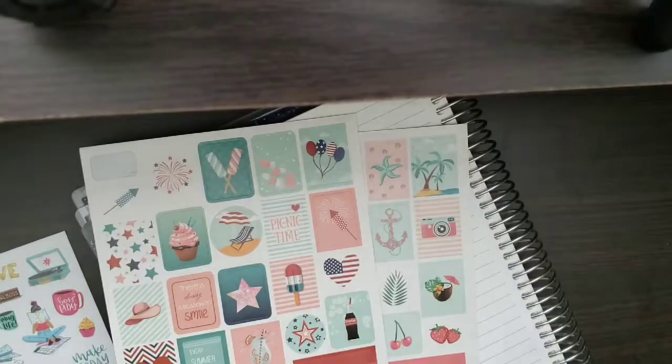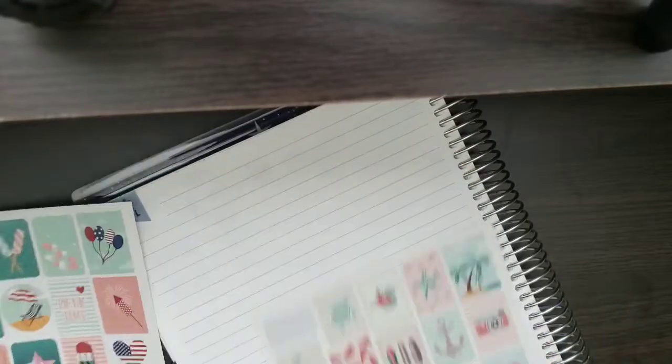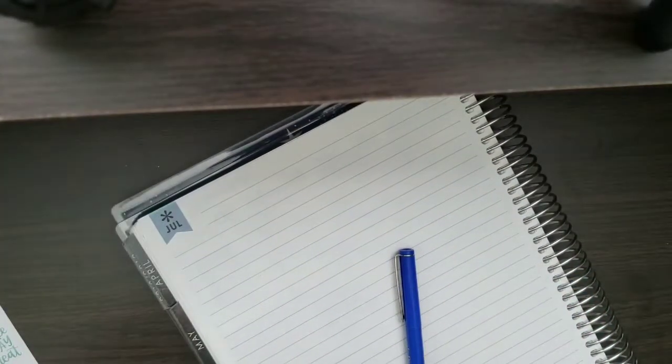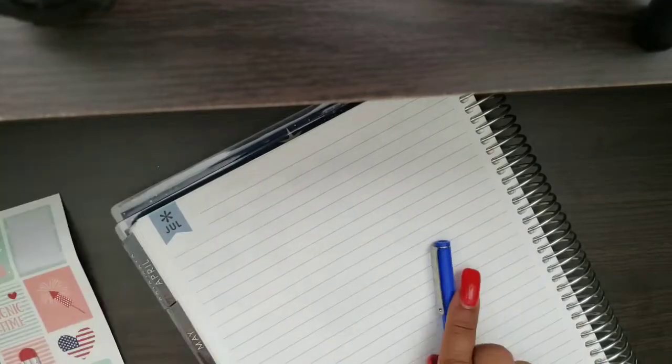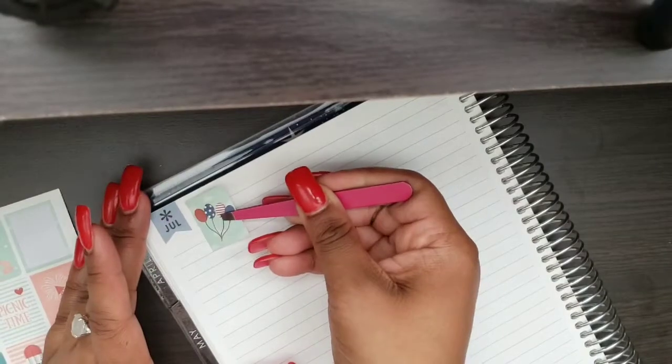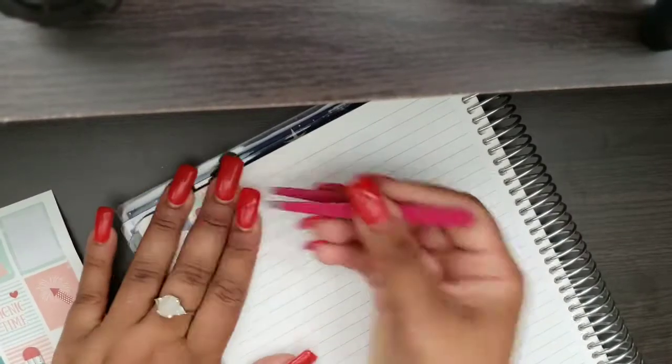All right, so we have these two fun little sticker sheets. Let's see. 4th of July. 4th of July is right around the corner, you guys. It's so crazy how fast this year came, or how fast this year is going, rather.